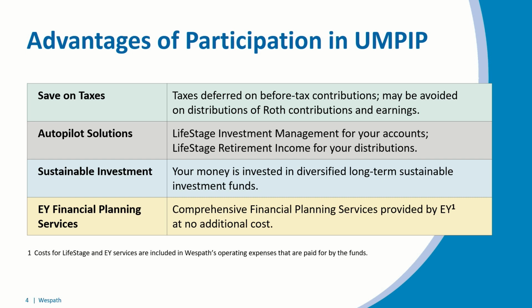Another advantage of participating in UMPIP is the autopilot solution. We've got LifeStage investment management for your accounts, and then we also have LifeStage retirement income for your distributions. Okay, we will talk a little bit more about LifeStage as the webinar goes on.